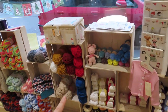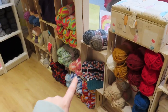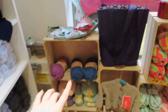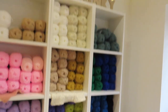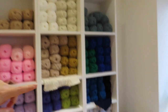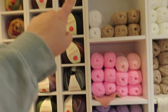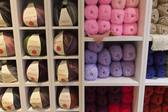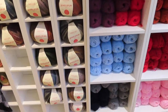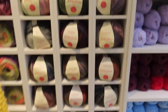We have super chunky. We have these ones which are double knit, but they're obviously the variegated colours. We have a couple more super chunkies and these baby yarns here. Then into the wool we have the chunky ones which go all the way down here. We have Aran, which are plain colours here, and then these beautiful jewel spun ones along the side. These jewel spun ones, again, have been around for a couple of years, but are ridiculously popular.